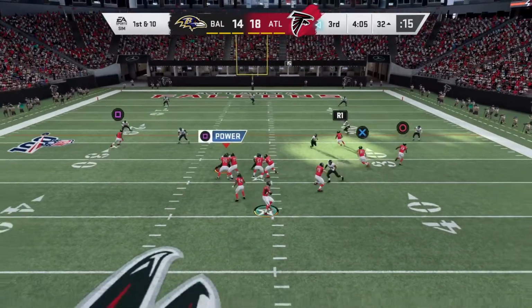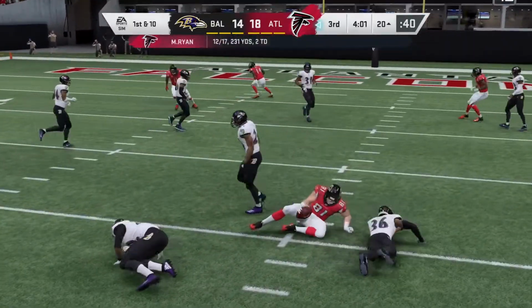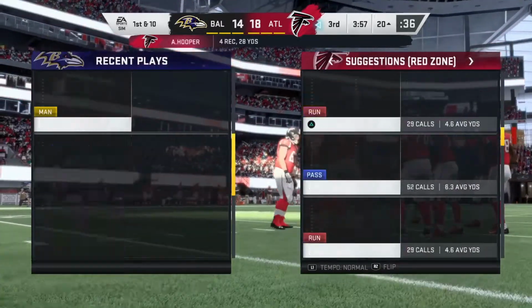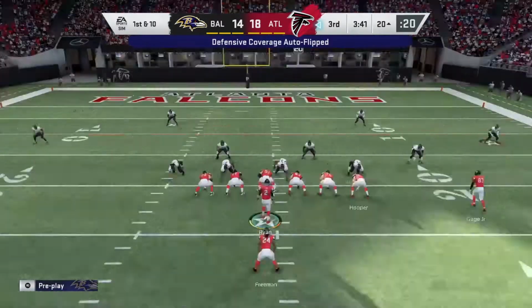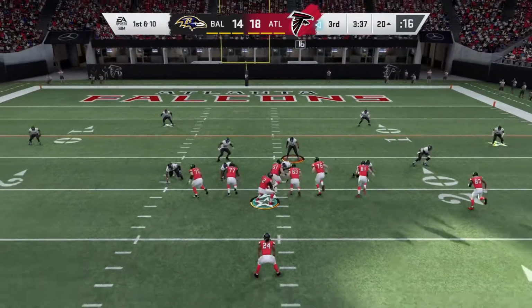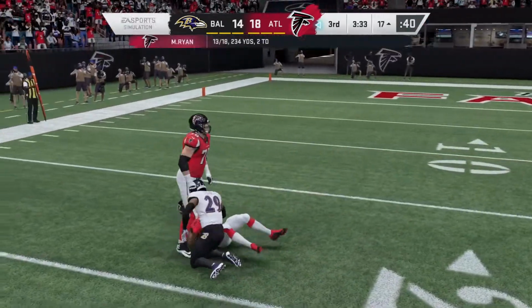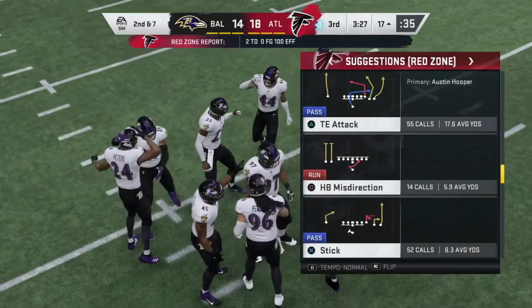Ryan now 11 of 16 through the air. It's 1st and 10. Ryan gets it to his tight end, Hooper. And he'll get this one down to about the 20-yard line. 12 yards is the pickup. Good for a 1st down for the Falcons. Ryan finding Julio out wide. And he'll get it down this time. The completion good for 3, and it's 2nd down.